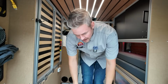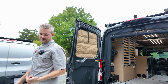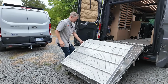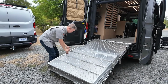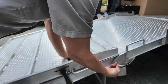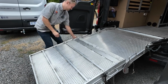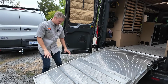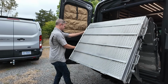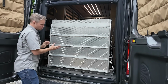Let's check out this ramp one more time. Believe it or not, one person can actually fold this ramp up in the van. It's all aluminum. So we've got one here, with two rubber clamps on the side. This is the most important part. If you don't do that, it folds up on you. Then we're just going to take these two right here, watch the wheels in the bottom. So we just have two more additional straps.